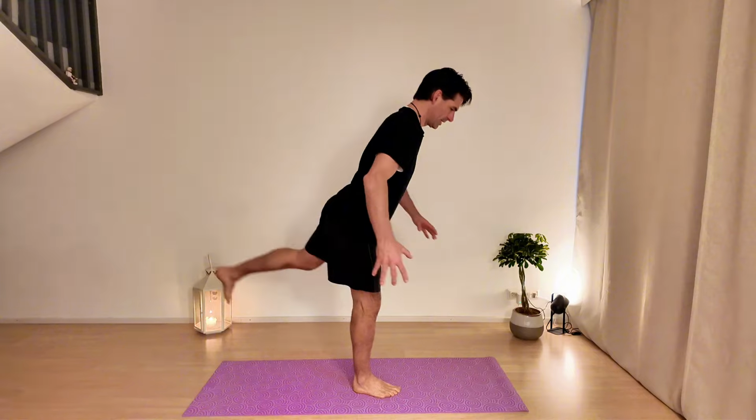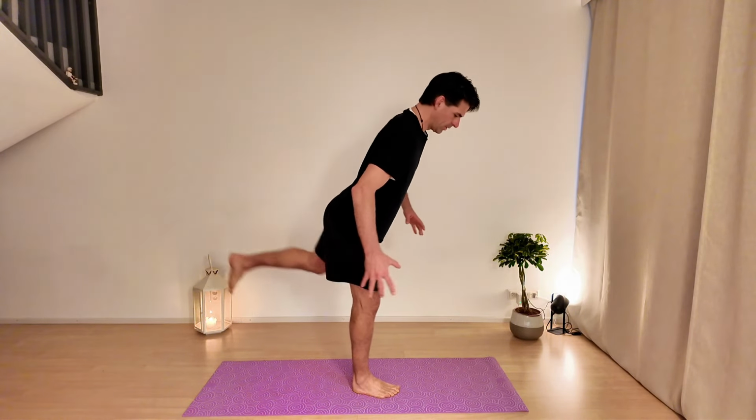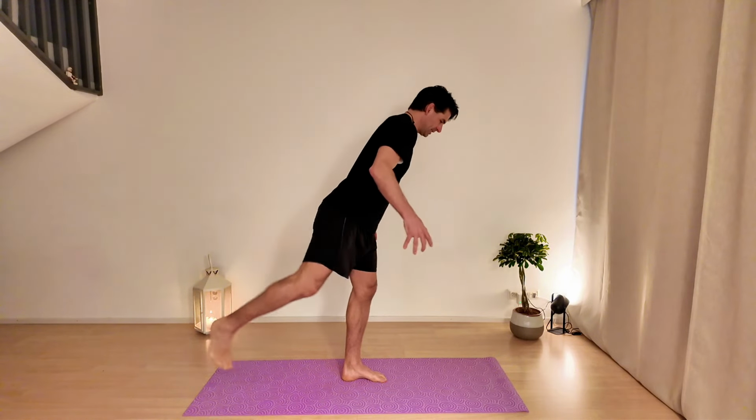Get that balance. If you need a chair or something, pause the video quick, grab one. That's fine. Let's go back. Now, the other way. If you're going clockwise, now go counterclockwise. Other side. Counterclockwise. Oh, yes. Get a bigger circle. Terrific. Behind. Oh, yeah. Just a few rotations.